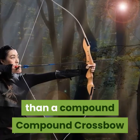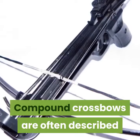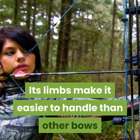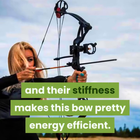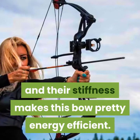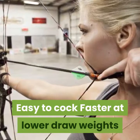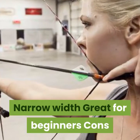Compound bow. Compound bows are often described as a modern bow, albeit with sturdier limbs. Its limbs make it easier to handle than other bows, and their stiffness makes this bow pretty energy efficient. The pros. Easy to cock, faster at lower draw weights, narrow width, they're great for beginners.